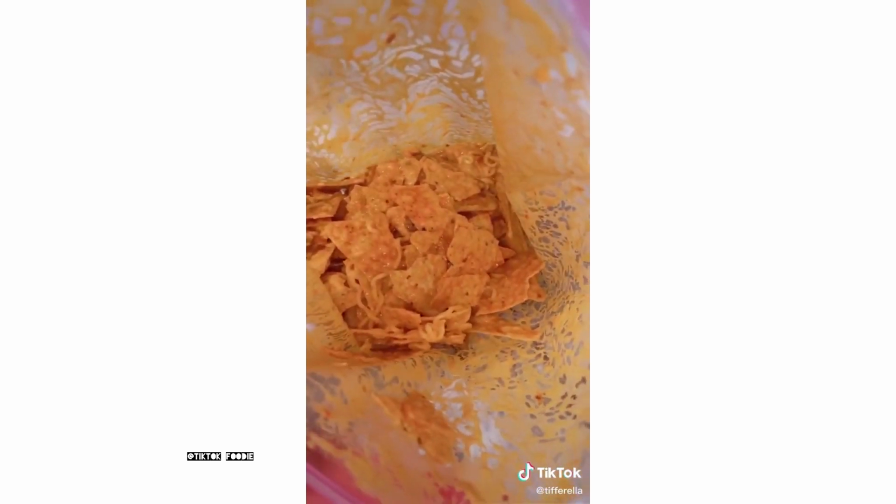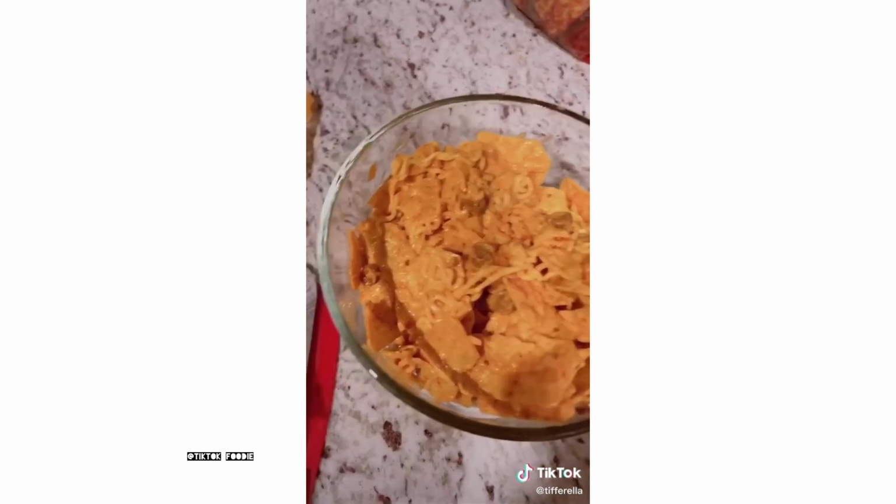You're going to seal it up and keep shaking until it is mixed well. It should look like this. And then you can transfer it into a bowl if you'd like, and there it is.